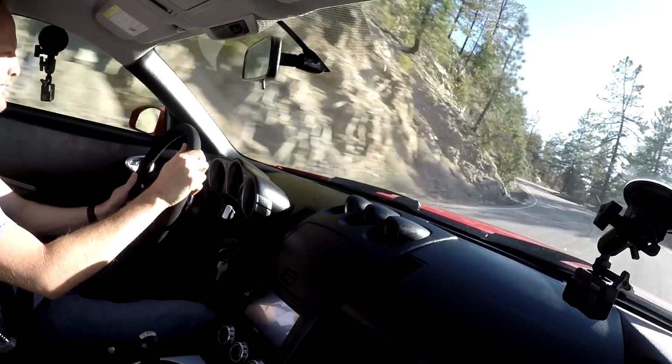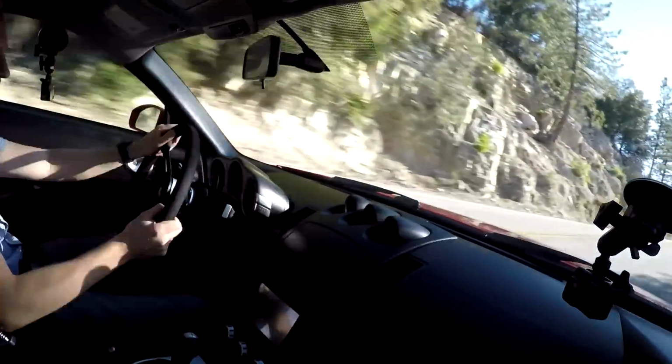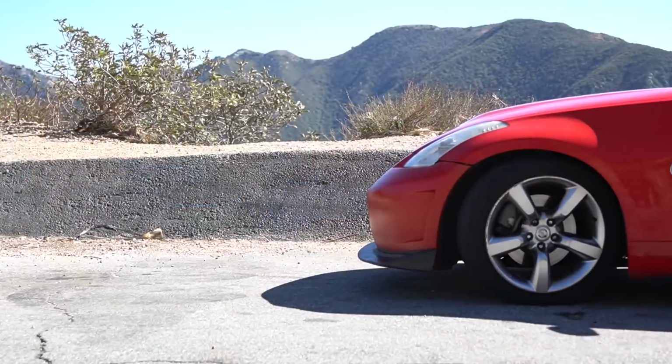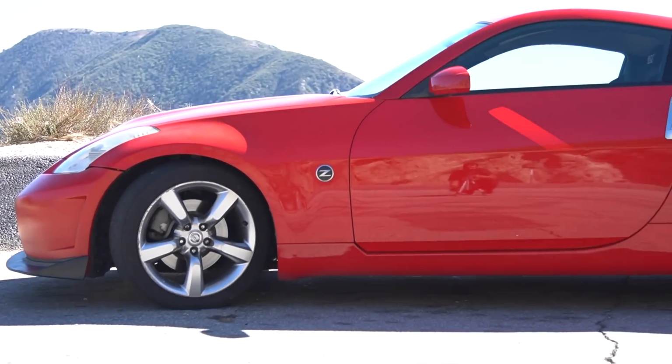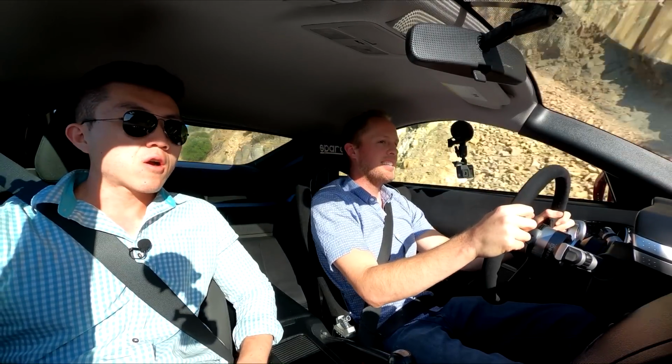Yeah, it is. Did not want to go into gear there. Yeah. Okay. Definitely a clunky gearbox. I see what you're saying. Yeah, even just riding shotgun, I can just feel the adhesion of the tires getting close to that limit so easily. It's not a peaky car whatsoever.